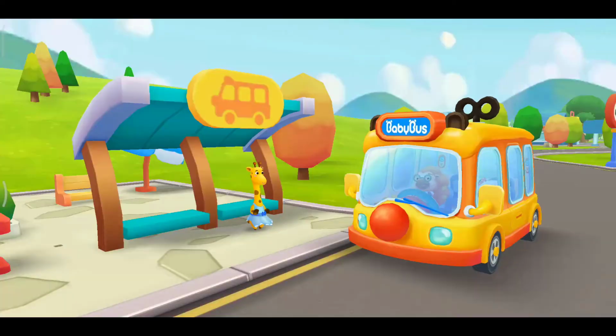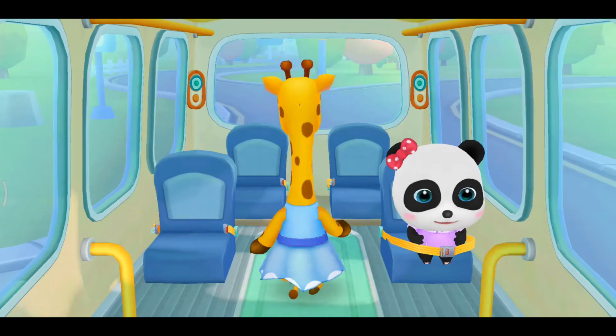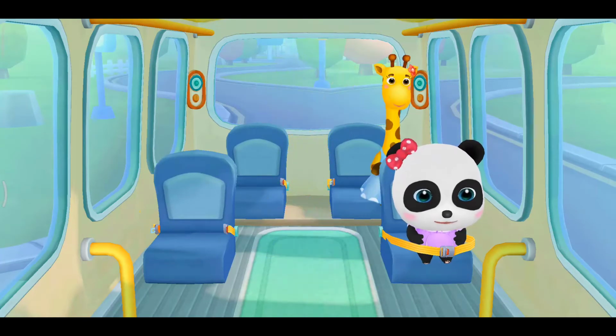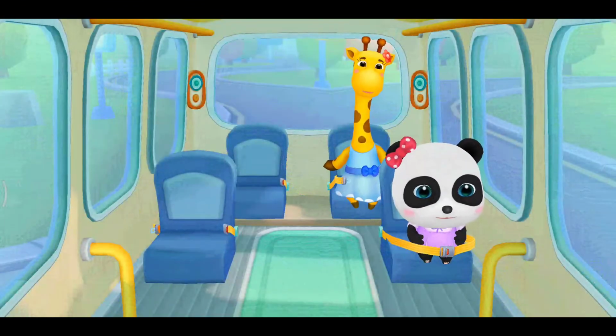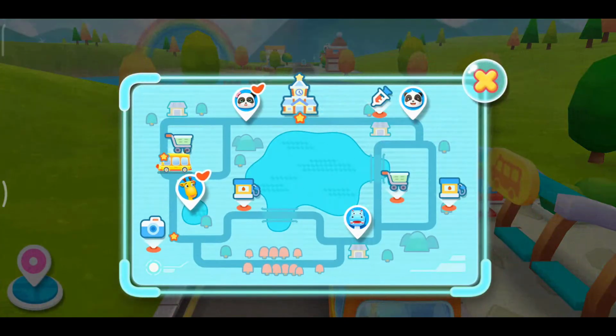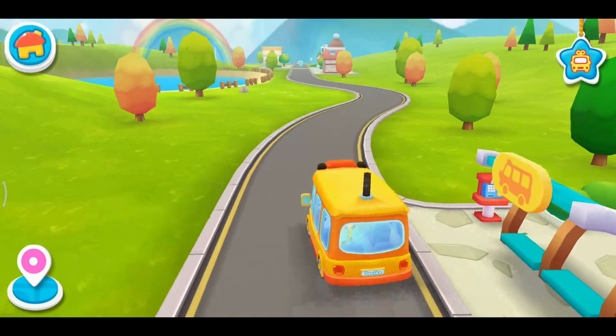Hi, Lulu. Get on the bus. Where should I sit? Fasten your seatbelt. Lulu is on the bus. Let's go. Next stop is the photo studio.